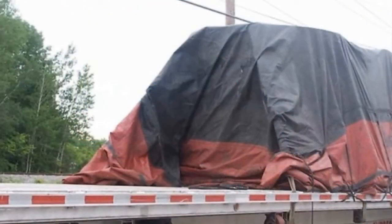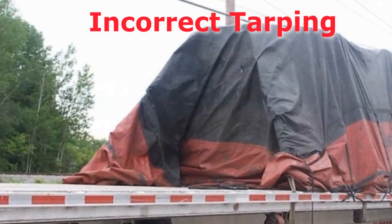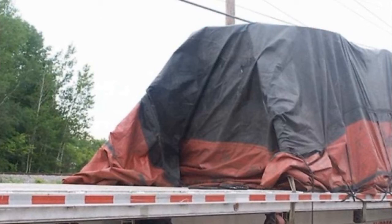As you can see, the tarp is very loose and not evenly placed over the coils. This poor job will allow the tarp to flap in the wind, and this will also allow water to get under the tarp and cause damage to the coil. This poor quality of tarping is unacceptable. You must take the time to assure your tarp is placed properly to protect our customer's product.